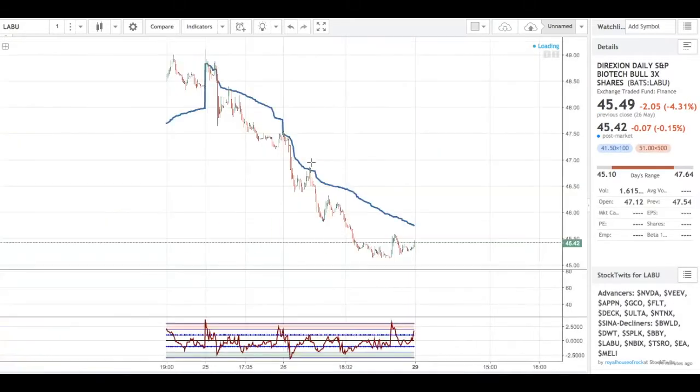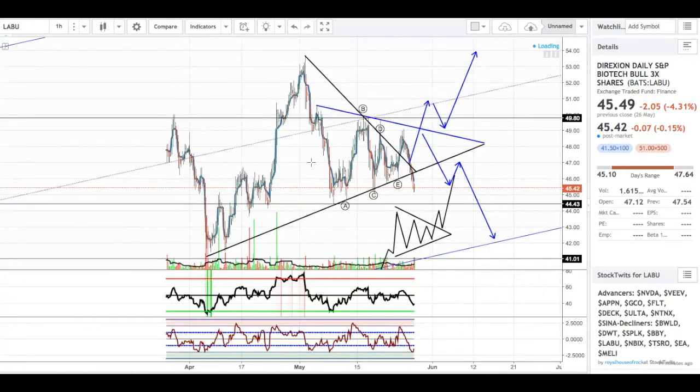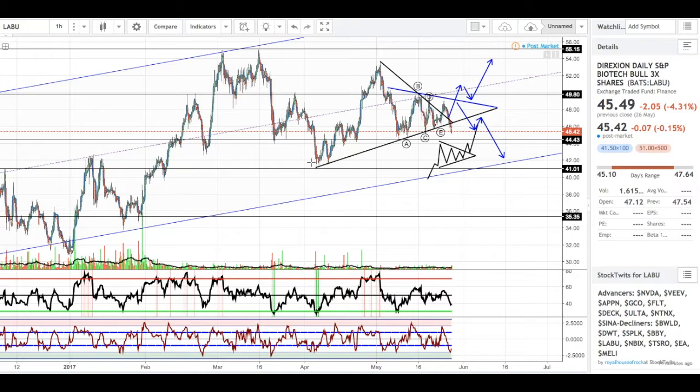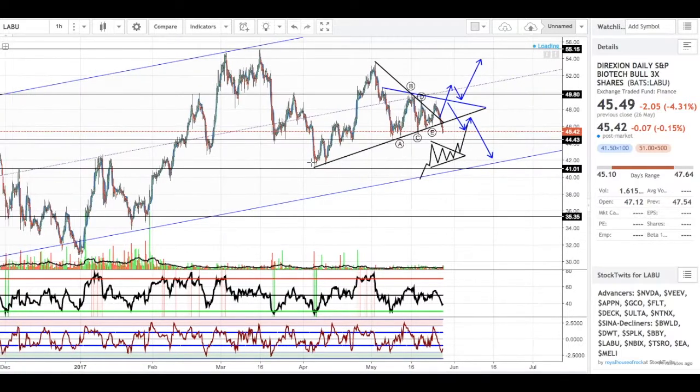I bought a lot of LABU today simply because we had a huge fall in it. And some interesting things happened today. We broke out of my symmetrical triangle that I had charted here, unfortunately. And I need to see if there's a new support line here anywhere.